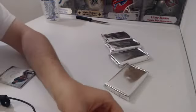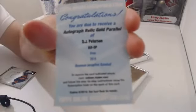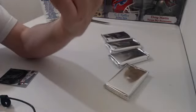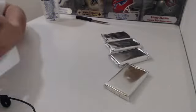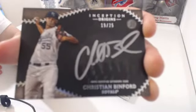Who's that DJ Peterson for? That's an autograph relic gold parallel. I think that's numbered to 50. Mariners, that's what I thought. Okay. For the Boston Red Sox, numbered 299, Edwin Escobar. And Inception Origins, numbered to 25, for the Kansas City Royals, Christian Binford. That's our second Origins that we've already pulled out.